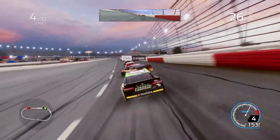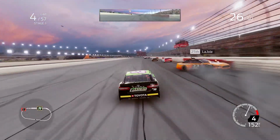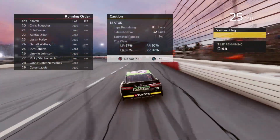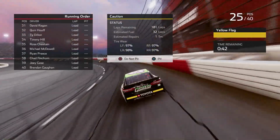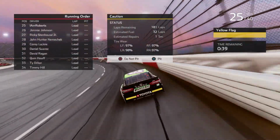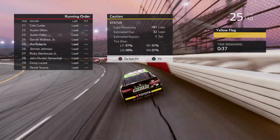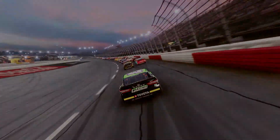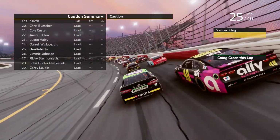We hit the back of LaJoie, and LaJoie is going to spin out. That one is all my fault, as that's going to bring out a caution. Just got into the back of LaJoie on the turn. Couldn't really do much about it. Wasn't a big hit, but that was my fault. Hopefully we don't see that a lot this race, but nonetheless, nothing you can do about it now.